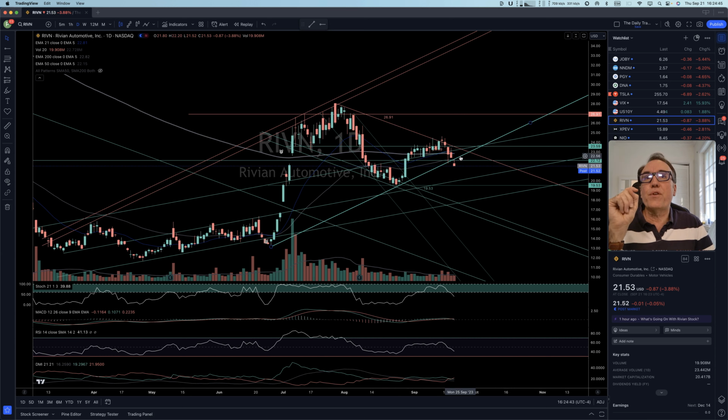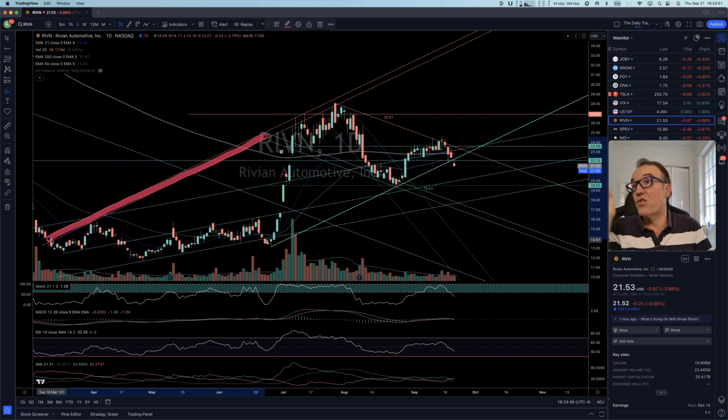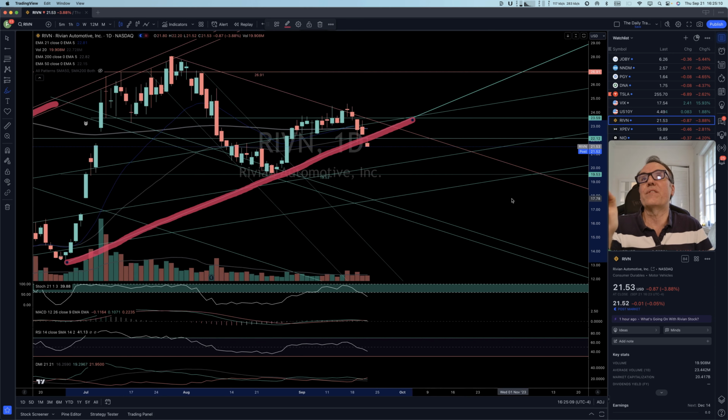Okay, we have Rivian right here that was in a big bullish channel. The big bullish channel started with the resistance part of the bullish channel in March 2023 of this year. And then this was the support part of the bullish channel, and we have just broken it today. So we are seeing a weakening right here. Rivian is down 0.87 cents, 3.88%, closed at 21.53.